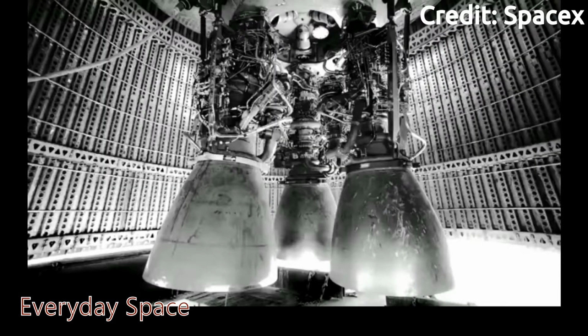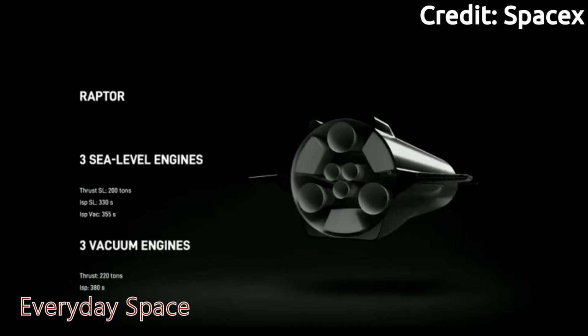So as you can see here, this is the 3 sea level engines actually already installed in the Starship prototype Mk1. So the Starship also has 3 vacuumized engines, which will be used in the vacuum of space. This will be used for orbital maneuvers and if they need to boost up their speed to go to Mars. These cannot gimbal, unlike the 3 sea level ones.